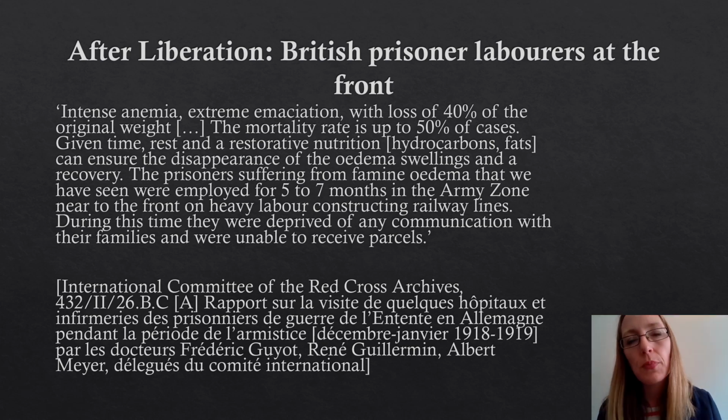So just look at that 50% compared to the 7% maximum death rate overall for British prisoners of war captured by Germany in the First World War. And you get a sense how different the treatment was with these labour company prisoners behind the lines. They really are a very different captivity to those who are moved to German home front camps, where the conditions are so much better. Likewise, look at the reference to edema swellings. That's where the body is so short of food that the stomachs have swollen, the ankles have swollen, etc.